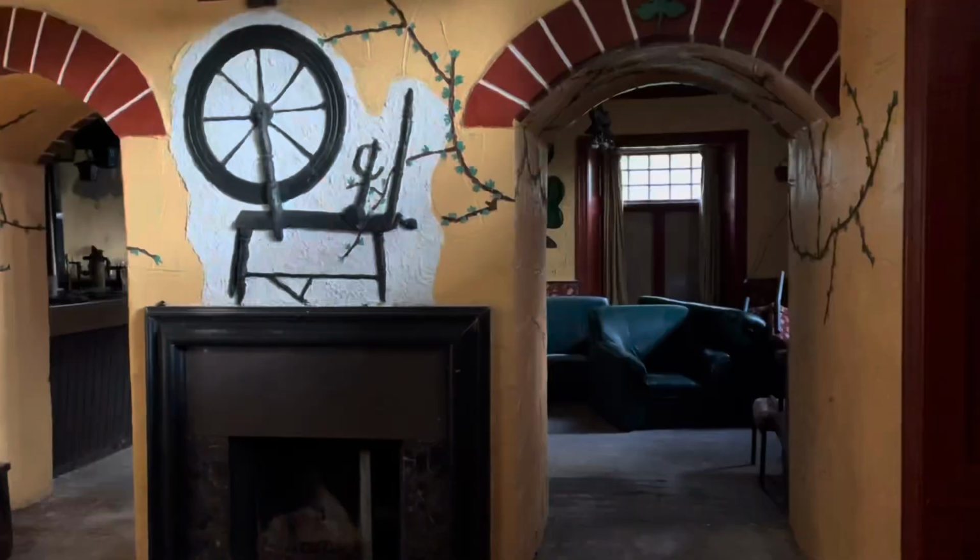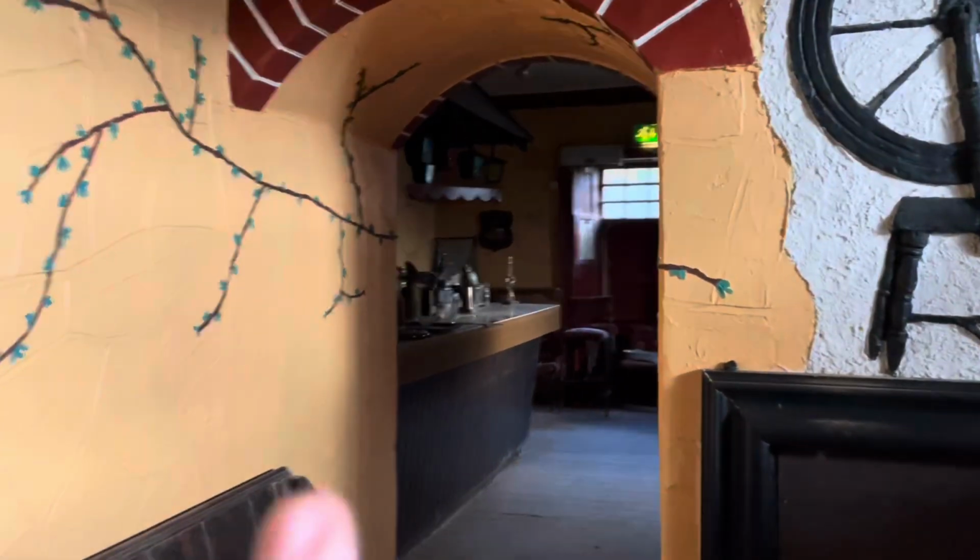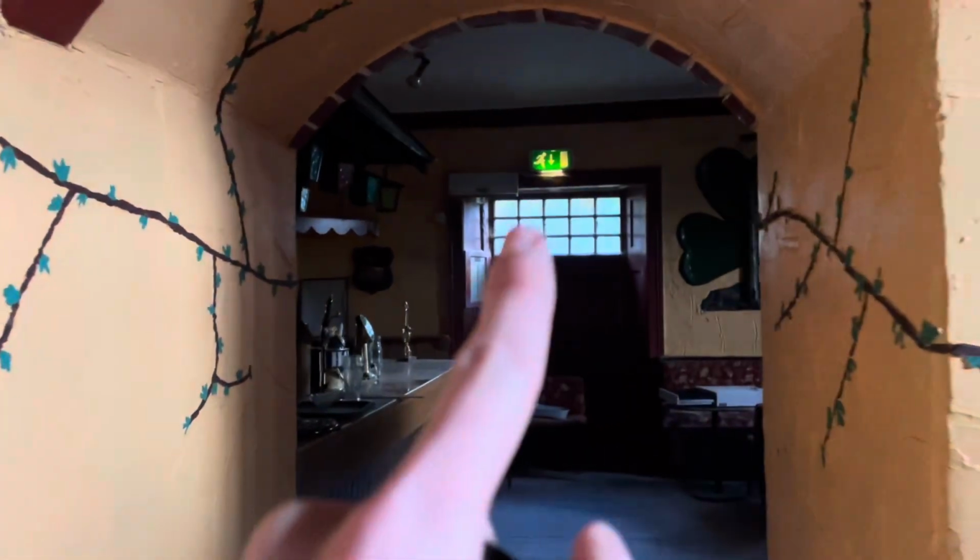So if we make our way in to the actual bar, you can see that we still have some running lecky in the house. And a lot of stuff left here too.